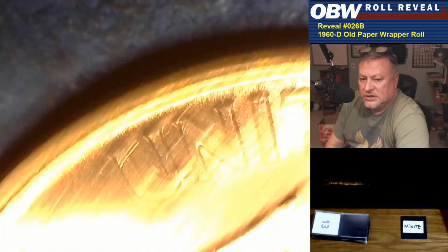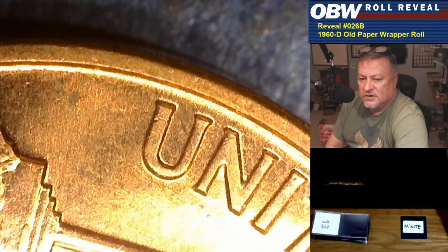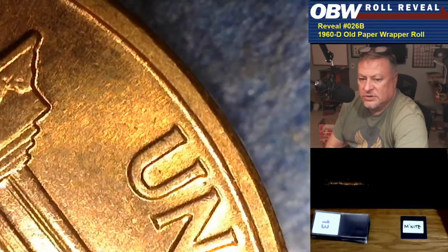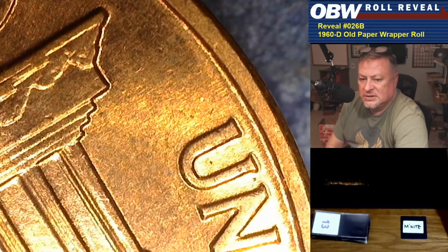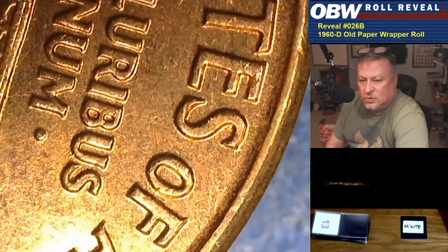But as I turn the coin around, you can tell that it's only a single U and you were just looking at a reflection. There's your reflection again. As you come around this way, the reflection disappears again. So we have a normal coin.